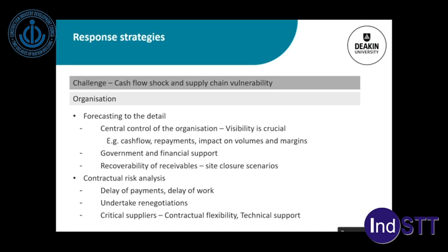With the pandemic, in facing the crisis, there's also the need to conduct contractual risk analysis. So there are delays of payment, delays of work, and there's a need to undertake renegotiations. And not only to protect the organization itself, there's a need to protect the critical supply base. At the end of the pandemic, when the situation gets better, if the organization loses critical suppliers and is unable to protect them, that's going to be difficult. So to revive as much as possible in a better way, there's the need to provide contractual flexibility and to understand and have a conversation with the critical suppliers.